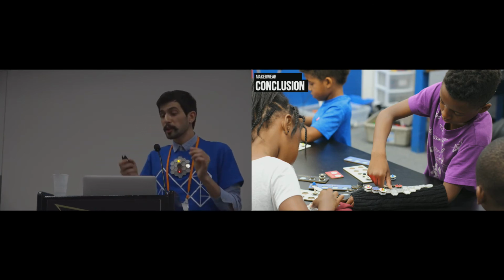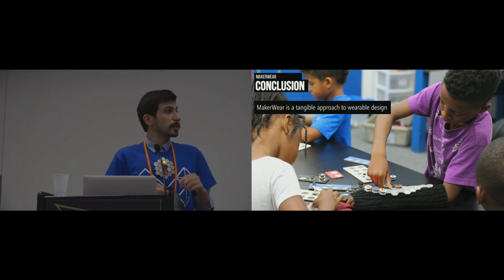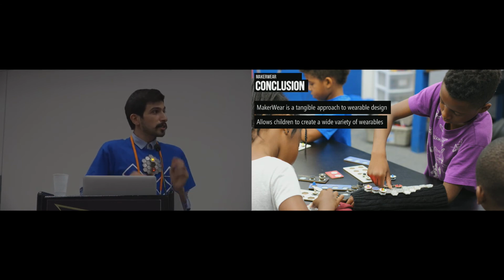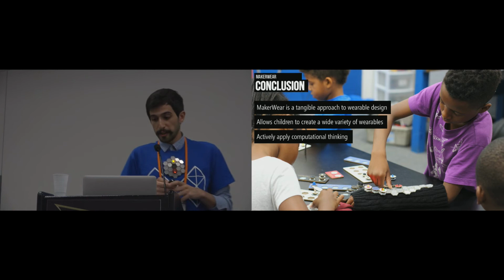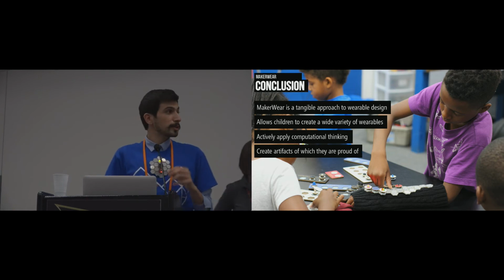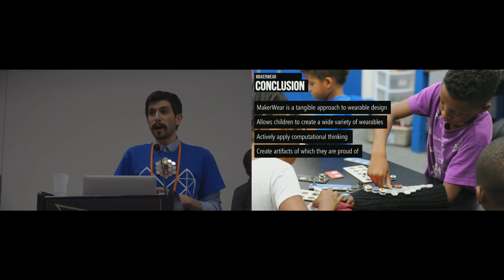In conclusion, MakerWear is a tangible, modular approach to wearable design that allows children to create a wide variety of wearables and actively apply computational thinking. And finally, children were able to build artifacts that they were proud of.